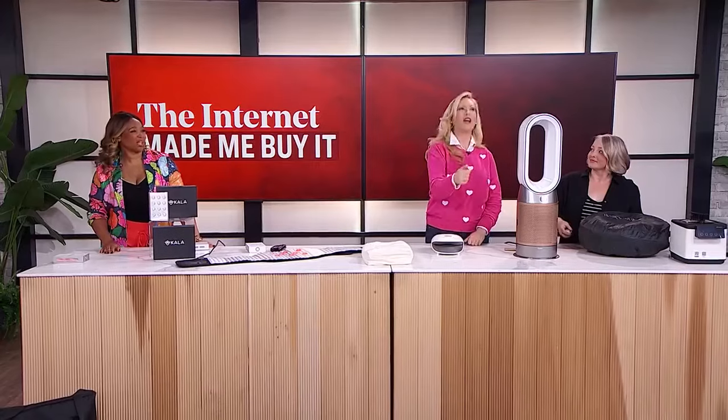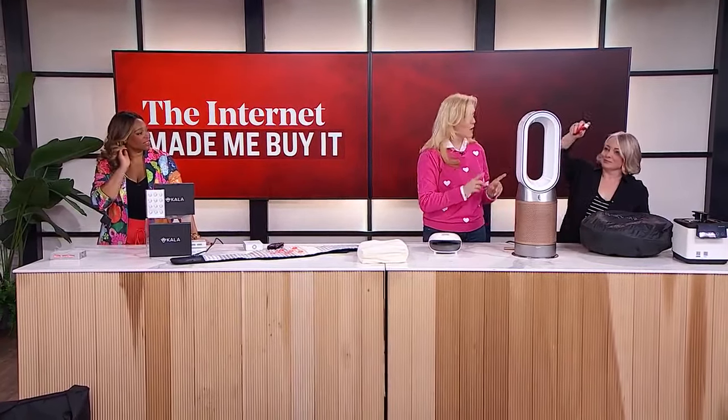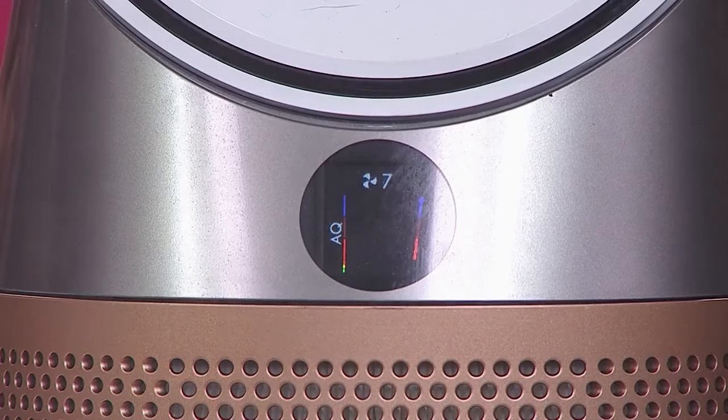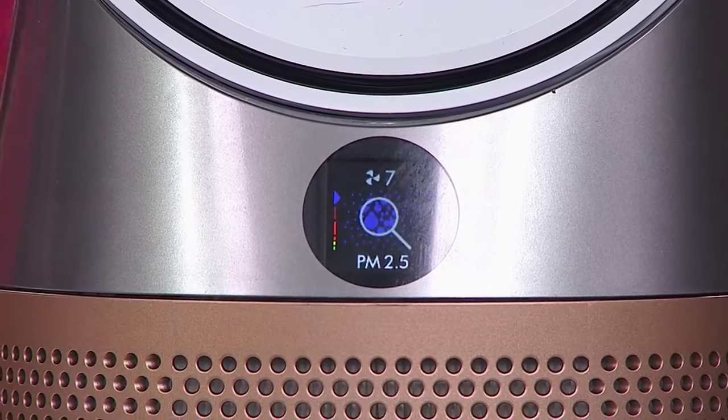I'm like Goldilocks. Oh my gosh, that's amazing. It's cool, and I know the whole time it's cleaning all the air. Yes. And I know it works because I was getting ready to go out dancing with a bunch of girlfriends, and I got ready, sprayed my hair with hairspray, walked past it.